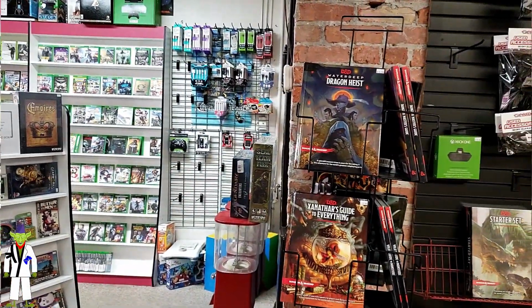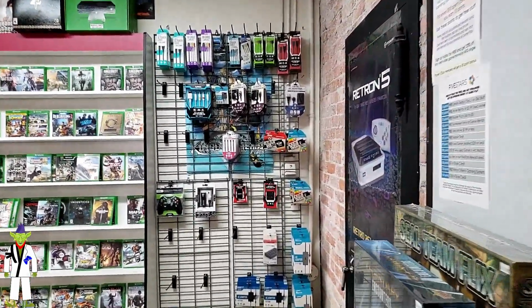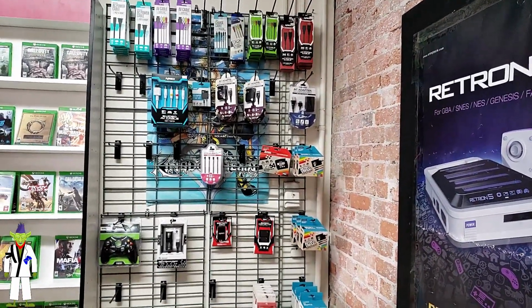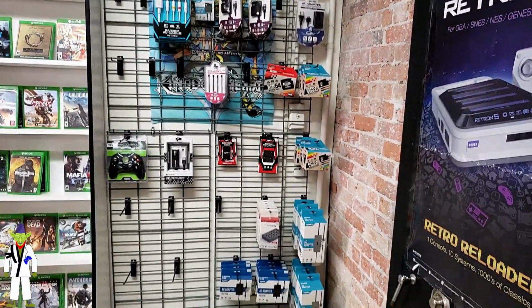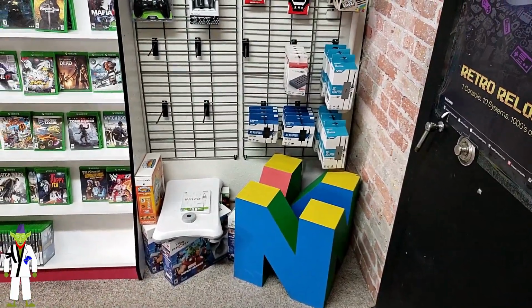And then kind of finishing off the gaming accessories, you can see here he has some different connections for the systems, so you can bring your older systems to the modern televisions with some different AV connections, and as well as if you lose a power cord, it's got some backup power cords and things like that as well.